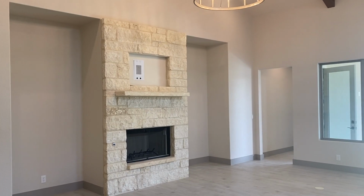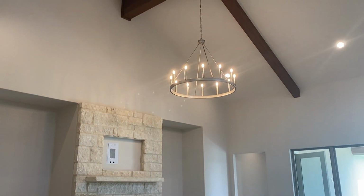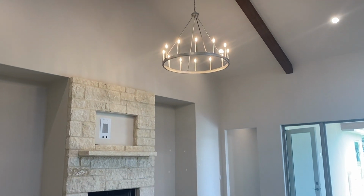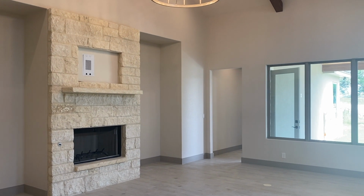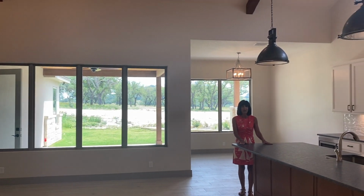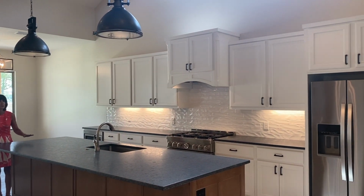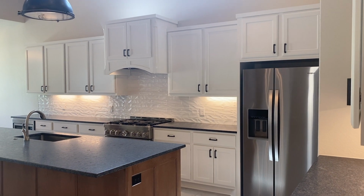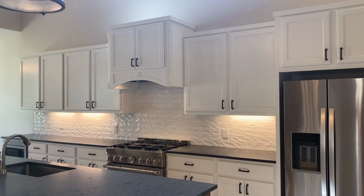The great room is large with a vaulted ceiling, wood beams, fireplace with a gas starter, the stone on the fireplace that leaves room for a TV above. And the kitchen is fabulous. Leather granite, gas, commercial range, wonderful storage space, and there's a great pantry right off the kitchen here.